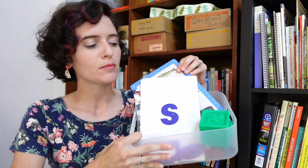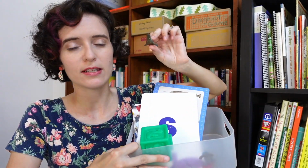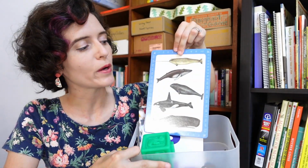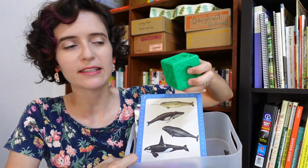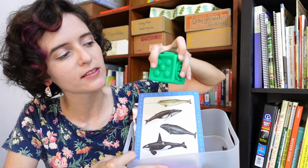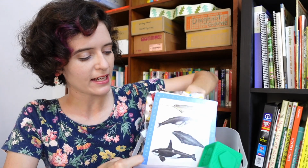But having this little box with, okay, I've got a couple cards with S, and then I went ahead and threw in a seahorse that I knew I had, or a seal. And I've got this card, and we can count the whales every day, and he likes animals, so that works out good. Or I've got this little block with the number 5 on it, and here it's got 5 spots that we can count. So a few little activities like that.